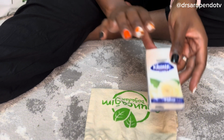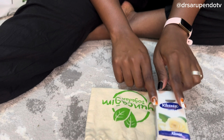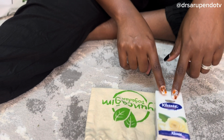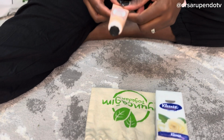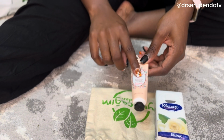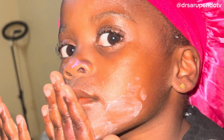So first, I'd like to put pocket tissues, mainly because I encourage the idea of hand washing every time, and it's always good that when you hand wash, you dry your hands. What comes next after you've hand washed and dried your hands? We are overly involved in this house about moisturizing. So a hand cream is also very equally important. You have to train them early.